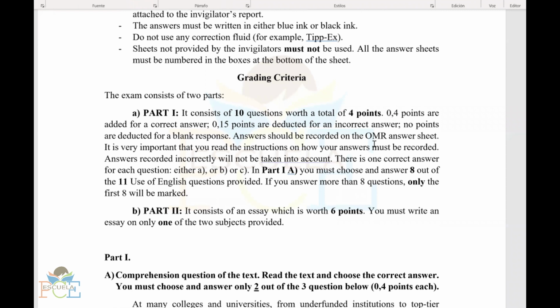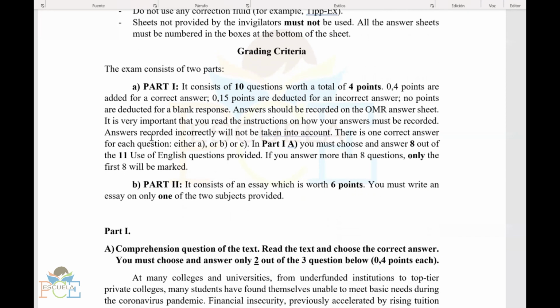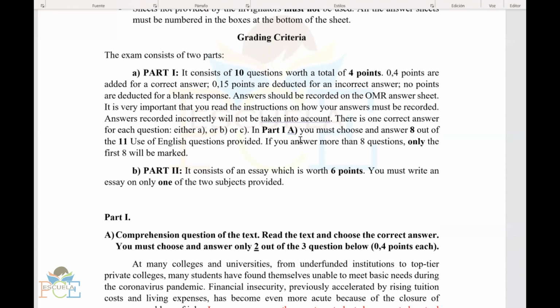Answers should be recorded on the OMR answer sheet. It is very important that you read the instructions on how your answers must be recorded. Answers recorded incorrectly will not be taken into account. There is one correct answer for each question, either A or B or C.